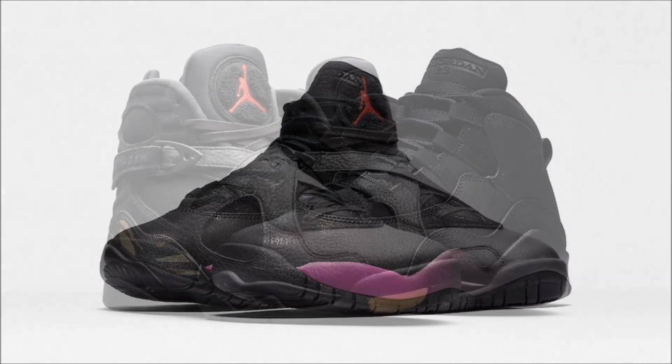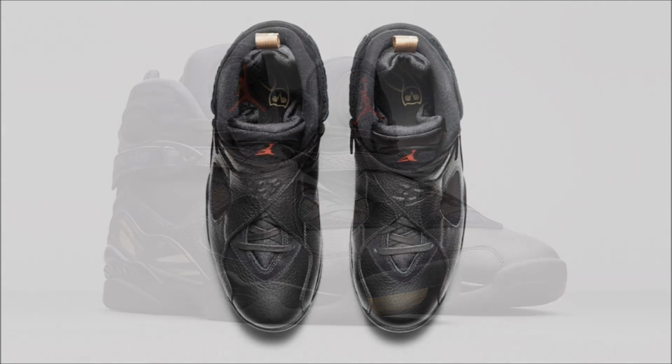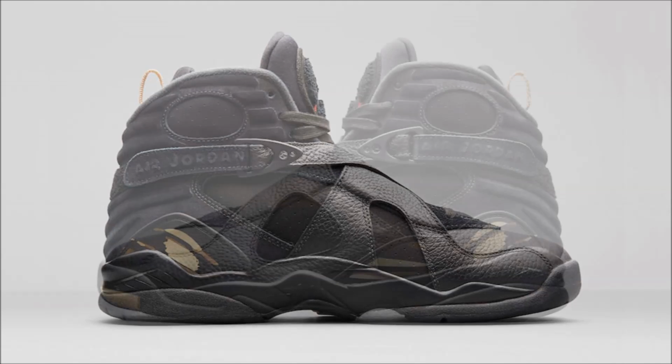Your choice. Moving on, and last up, we got an official look at the Air Jordan OVO 8 in black and white. According to Jordan Brand, the third collaboration in Jordan's partnership with OVO shows the release following a tradition established with previous years with the Air Jordan 10 and 12 in simple but powerful black and white makeups.